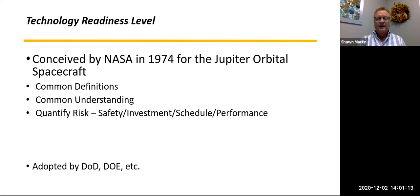TRL was adopted by DoD some time ago and the Department of Energy as well. And has also been spun out into a variety of other readiness levels, like software readiness levels. They use a very similar type of process, as well as manufacturing readiness levels, et cetera. So it's fairly ubiquitous, not that you've heard of it yet, but we'll move on.